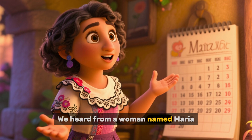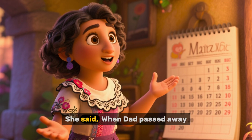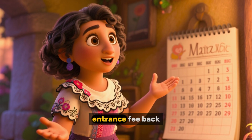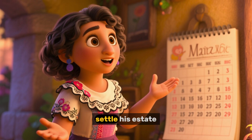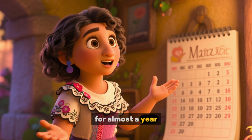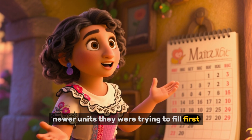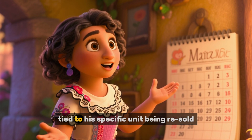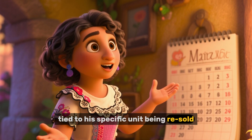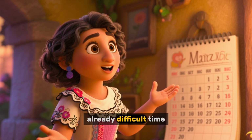We heard from a woman named Maria, whose father had a contract like this. She said, "When Dad passed away, we thought we'd get his entrance fee back within a few months to help settle his estate. But his apartment sat empty for almost a year. The community had other, newer units they were trying to fill first. We had no idea the refund was tied to his specific unit being resold. It put a huge financial strain on our family during an already difficult time."